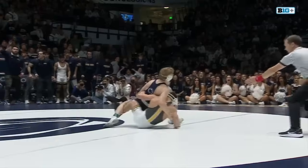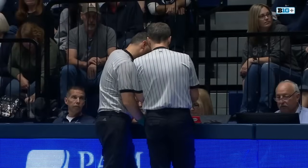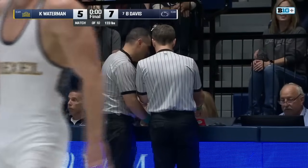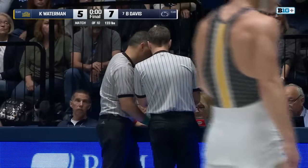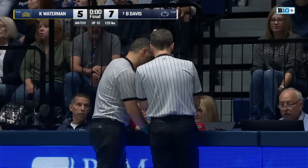Just do not give up. Do not let go. And that's what he did. But we will see what the review says. So based on that sequence, you get the low single from Waterman, and then you get a funky sprawl and kind of throwing his hips back for Davis. And oh boy, I don't know if we're going to get a scramble like that again because that was unreal.